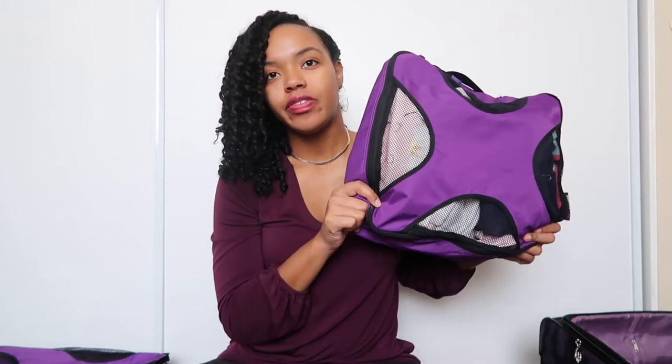So all of her clothes fit into this bag. And if you're wondering, I'm not packing diapers and wipes and milk because I'll just buy that when I get there. She'll have enough diapers, wipes, and milk in her diaper bag. So that definitely saves space in the suitcase. Now on to my items.